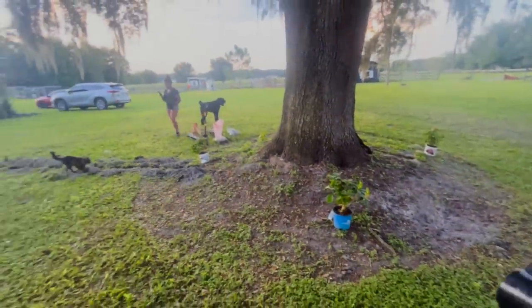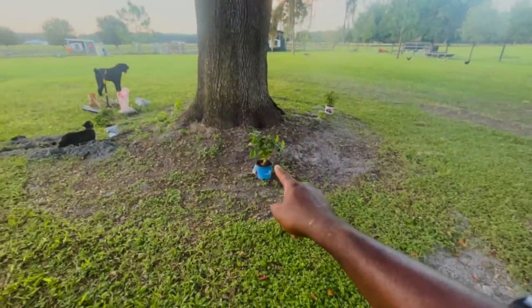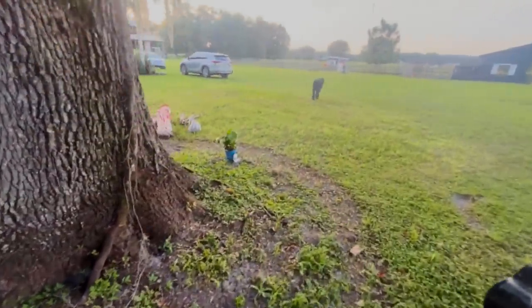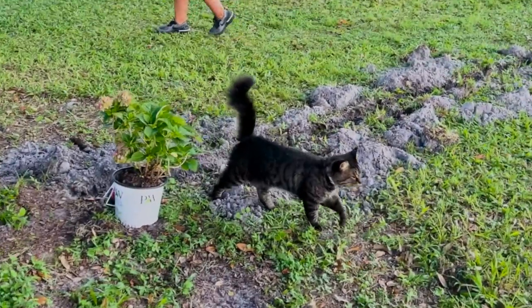Now, to create a nice flow of color around the tree, we have a Let's Dance Sky View, then a Blushing Bride, then a Let's Dance Sky View, and then another Blushing Bride. I think that's gonna look beautiful around the tree, and Mom agrees. So does Tucker, he's checking everything out.